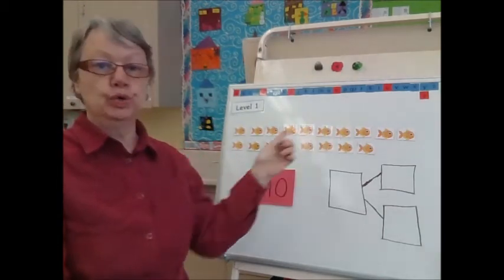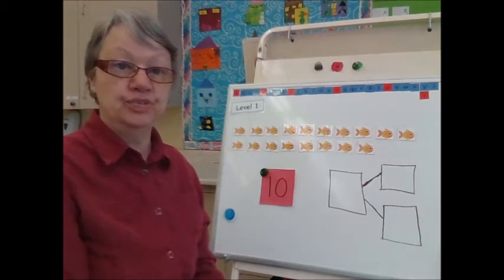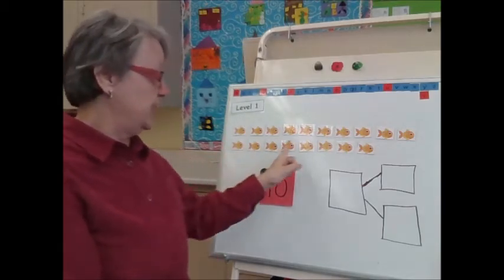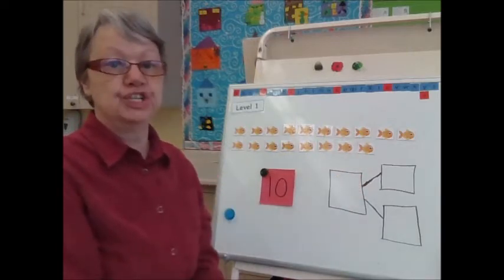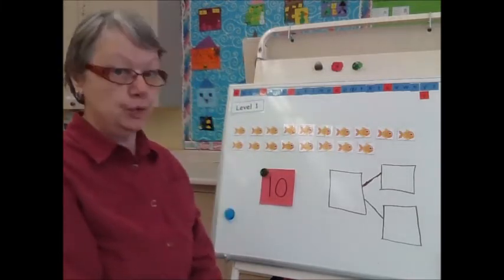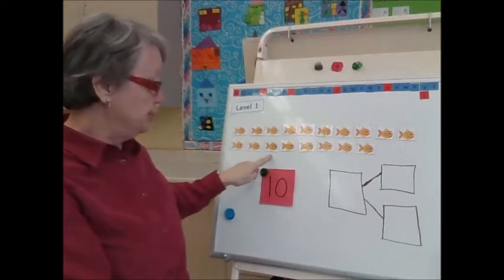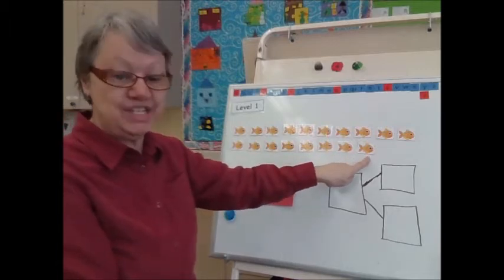Remember that we counted the goldfish, and remember that to help us count it a little faster, we can remember that the first row has 10 goldfish, and then we add from there to count the rest of the goldfish so that we know how many there are all together, okay? So let's count together. We already know that we have 10, and then we count on from 10, 11, 12, 13, 14, 15, 16, 17, 18, okay?